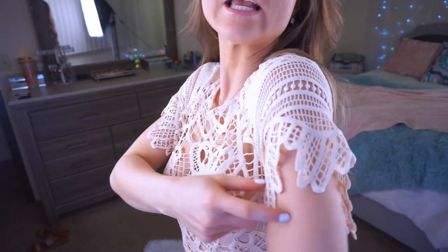Here is my second dress from Saved by the Dress. It is a beautiful cream colored crocheted dress with beautiful detail. So there's a beautiful sweetheart neckline here that is the entire liner, and then over top of the liner is this beautiful crocheted pattern detail. And look at the sleeves, how beautiful is that? And then also at the very bottom of the dress here, where it comes up higher in the middle and goes out towards the legs.